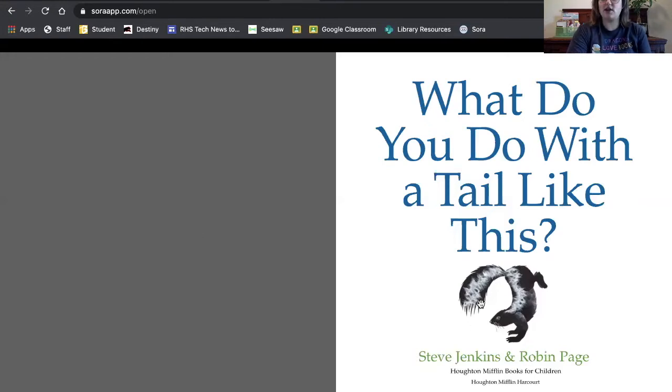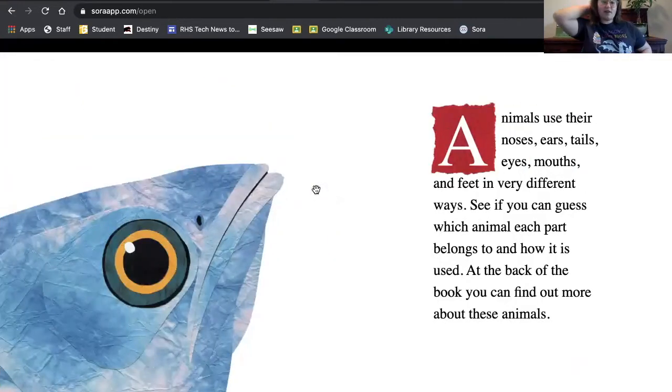I love this little skunk here, and with the title, What Do You Do with a Tail Like This? This starts me thinking about what animal this is. To me, that looks like it's a skunk, and I am wondering, what do you think it does with its tail? So take a second and think about that. What does that skunk do with his tail? All right, let's get started.